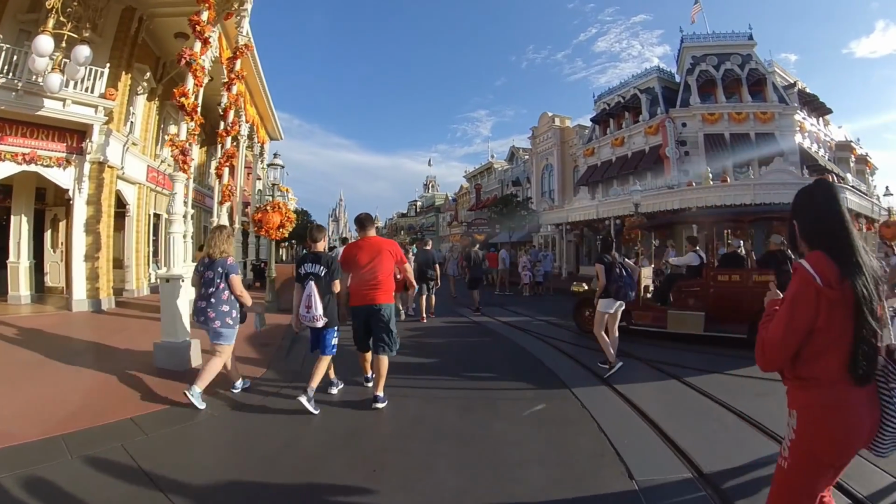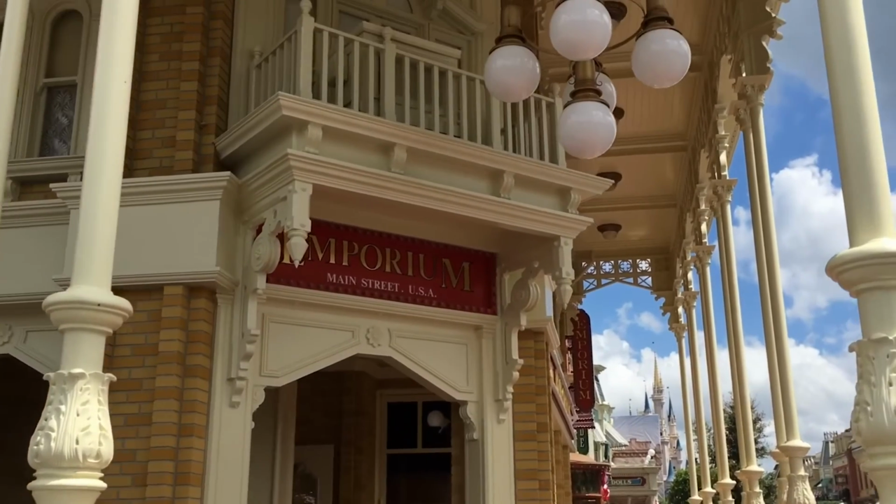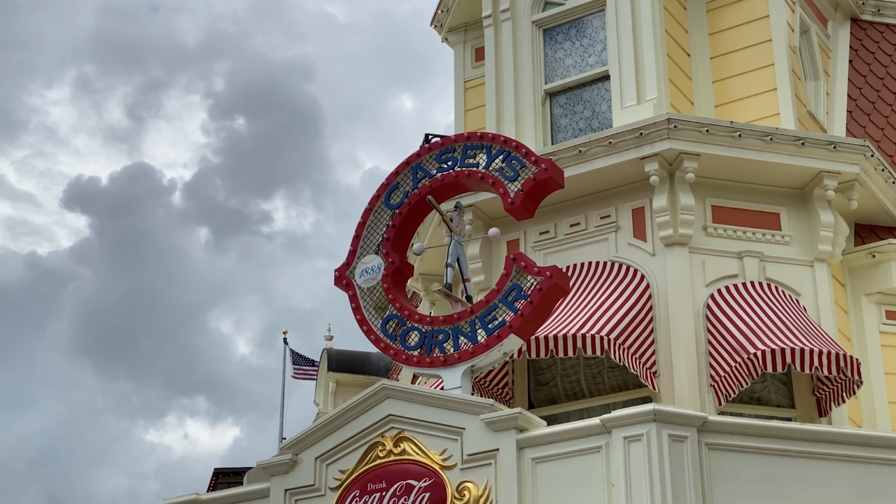Also, little tip if you don't know, on Main Street, USA, you can actually go all the way from the top to the bottom, or the bottom to the top of Main Street via the shops. All the shops are actually interlinked inside, so you can literally enter the stores right at the bottom of Main Street and walk all the way and pop out near Casey's Corner, which is right at the top of Main Street. Having never been outside, you've got shade, you've got aircon, you've got shopping. It's just a good time all round. Use the air conditioning.